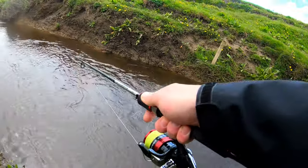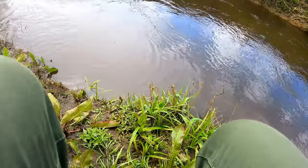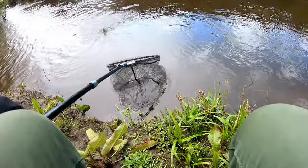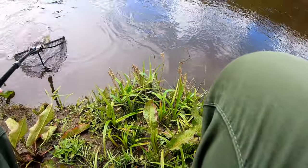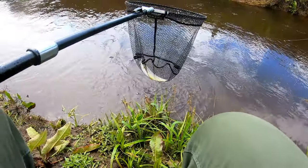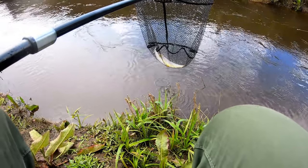Well, we've got a fish on. Okay, let's get it in the net. Yes, first fish. That was a good take. Had a couple of little bumps and then he slammed it. Ooh, let's get this guy unhooked.